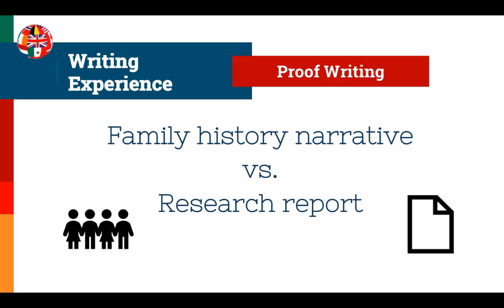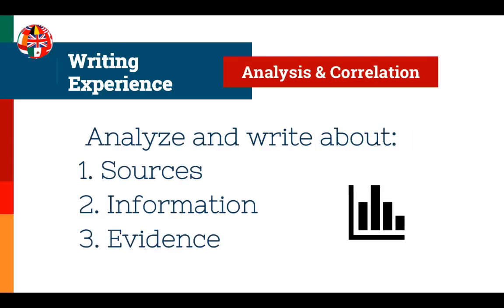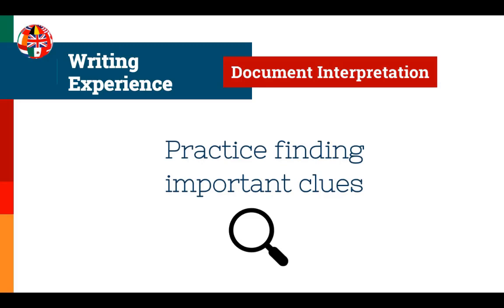One of the major reasons that a Level 1 project may not pass is that the applicant wrote a fun family history, but they failed to analyze and correlate the sources, the information, and the evidence in order to prove the events and relationships in the lives of their subjects. Practice analyzing and writing about sources, information, and evidence using proper terminology. Practice combing through each document that you find for important clues.